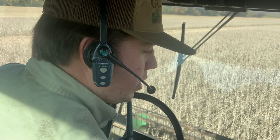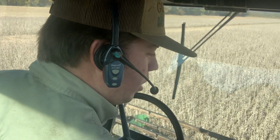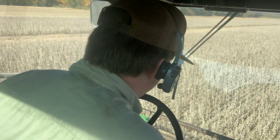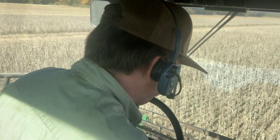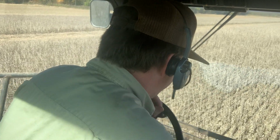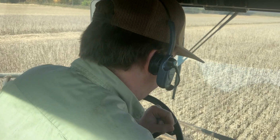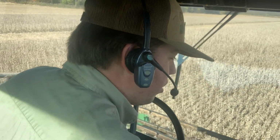Hey, I'm in the 6620. It's been a long time since I've been in this machine to harvest, probably since I was a little kid. I guess the last time I harvested a crop with this machine is when my dad had cancer, when I was 11 and 12 years old, and I harvested quite a bit that year.